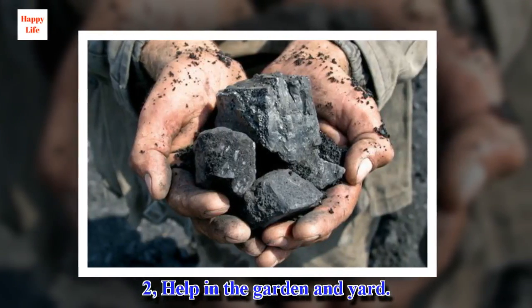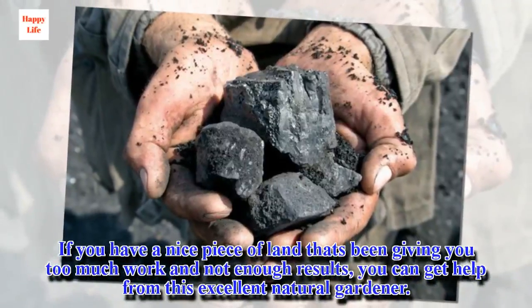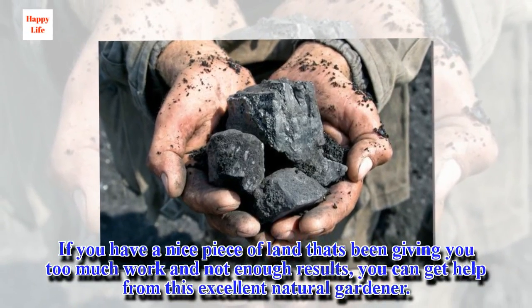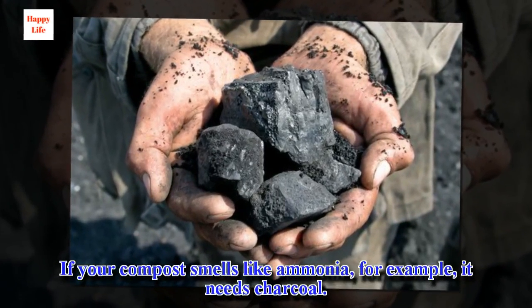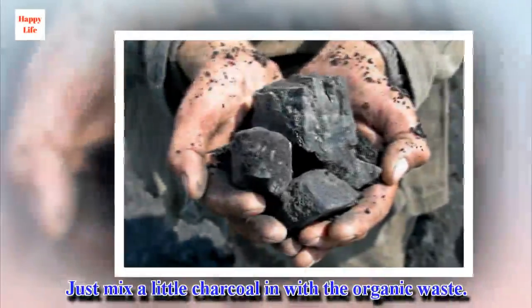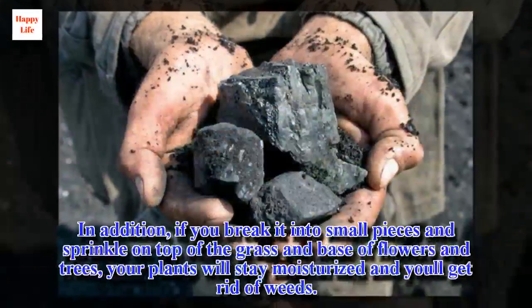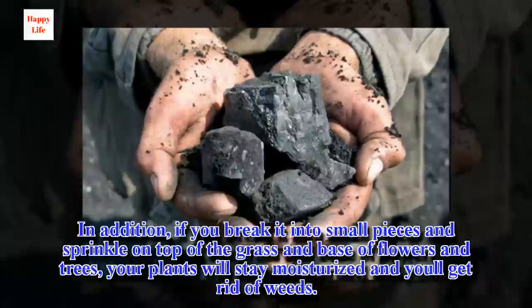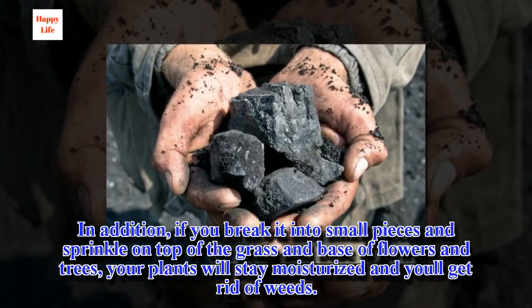2. Help in the garden and yard. If you have a nice piece of land that's been giving you too much work and not enough results, you can get help from this excellent natural gardener. If your compost smells like ammonia, for example, it needs charcoal. Just mix a little charcoal in with the organic waste. In addition, if you break it into small pieces and sprinkle on top of the grass and base of flowers and trees, your plants will stay moisturized and get rid of weeds.